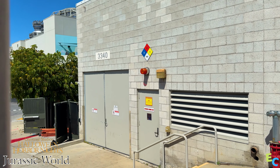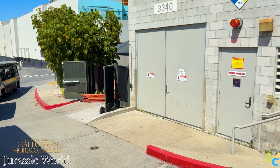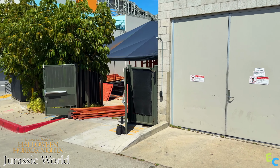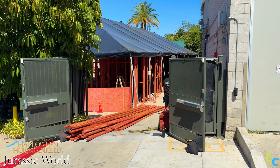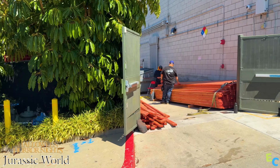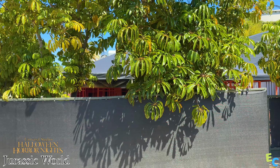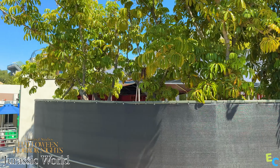And then riding the tram, the gates were open, and not much to see, but the framing is going up, and yeah, at least we know that the vertical construction has begun.